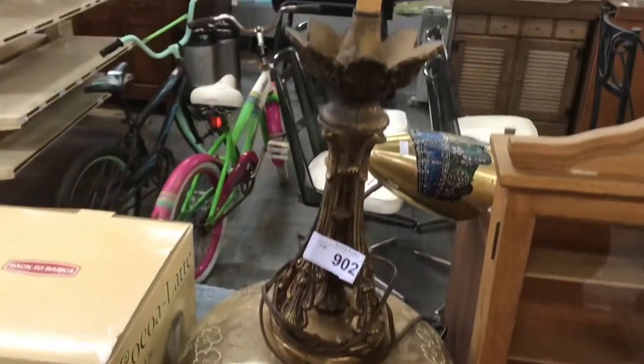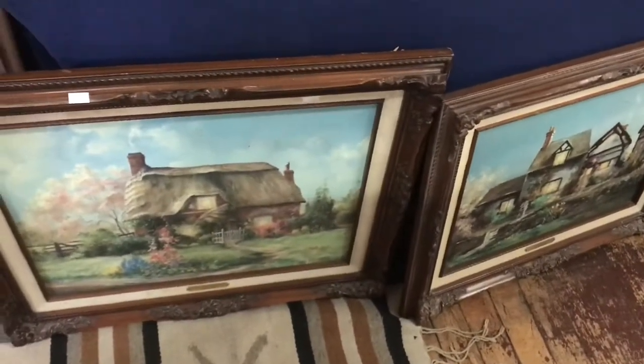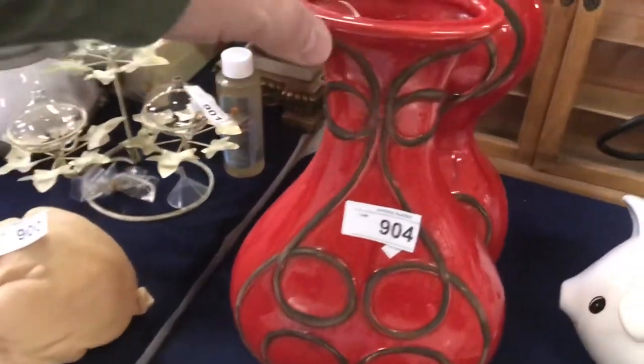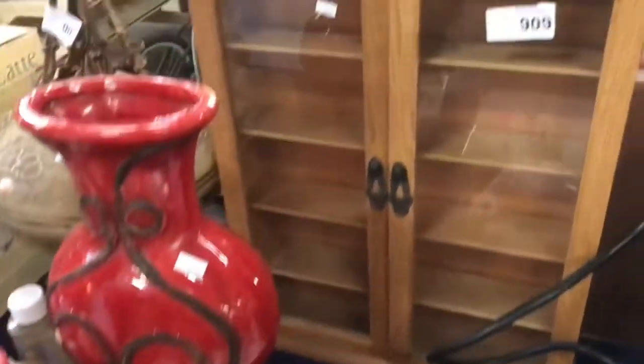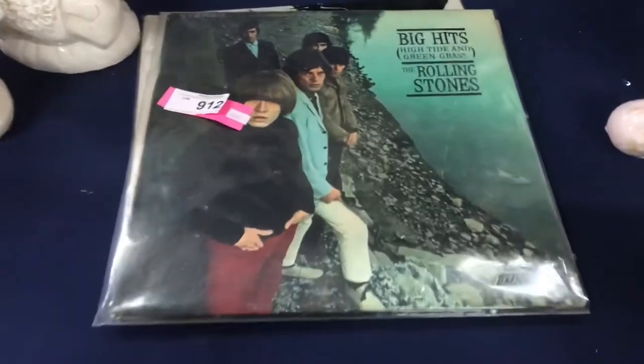It's an unusual lamp. Small display case. Beatles records. Three albums there. Two Rolling Stones LPs.